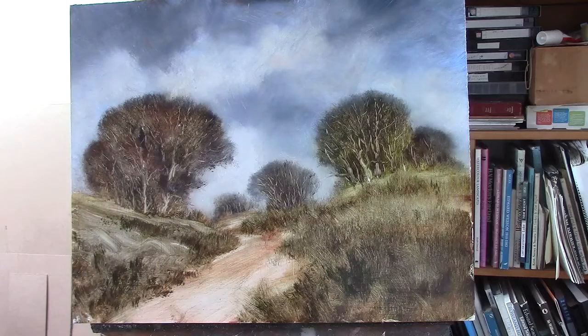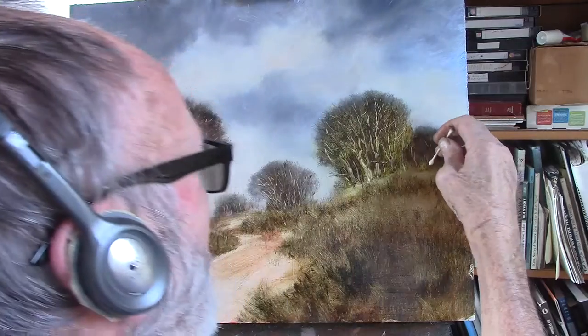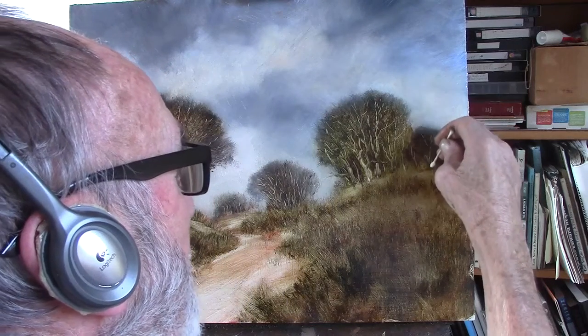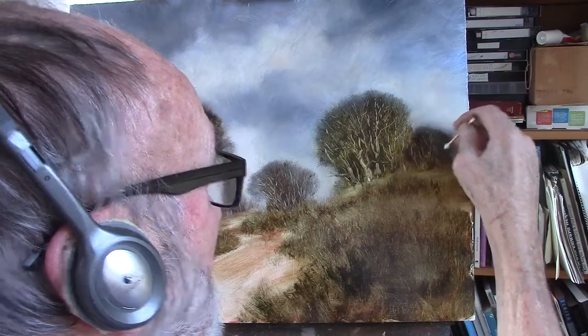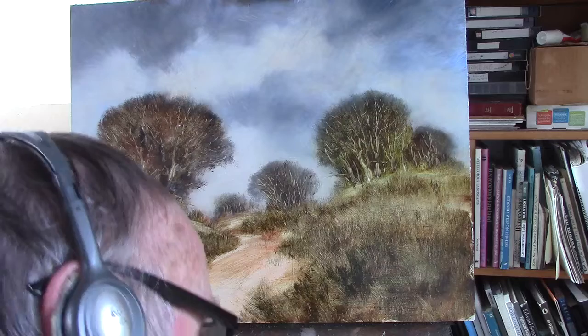I tend to neglect that side because the light's shining on it. Not much I can do about it, really, other than move, or draw the blind, but then I lose all my light. Right, I've taken too much out of that, so I'm just going to put some back.